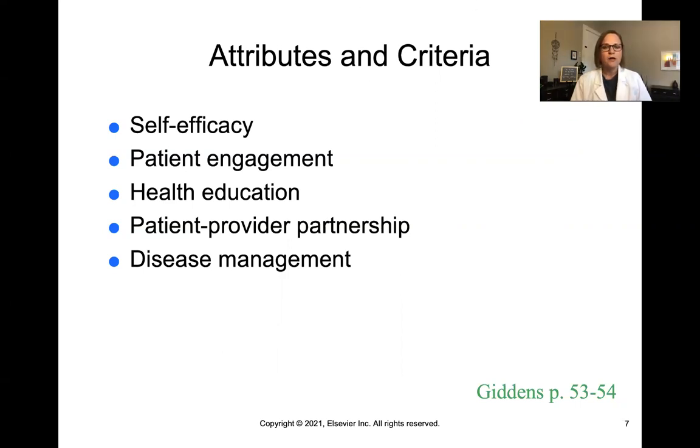Patient engagement. How well can we partner with our patients and get them engaged with taking control of their own health and their own self-management? Health education. A patient can't manage something if they don't know what it is or how to treat it. And so we as nurses do so much education and teaching to make sure patients understand. The patient-provider partnership. Having a trusting relationship with your healthcare providers and the people who are giving you healthcare treatment and plans of care is vital to a patient being able to self-manage.